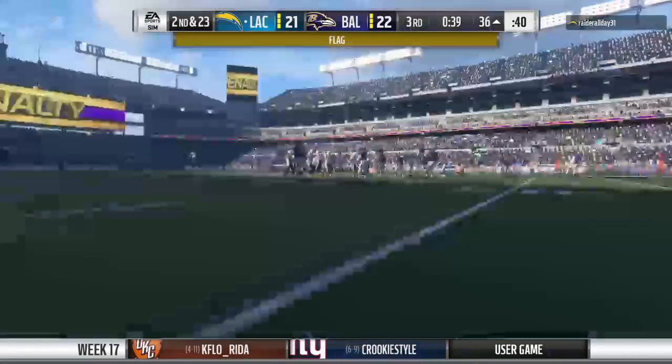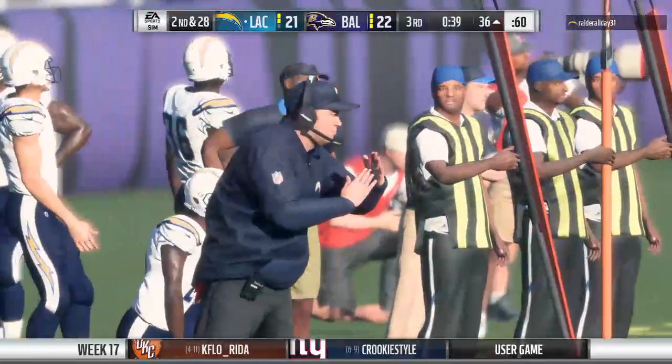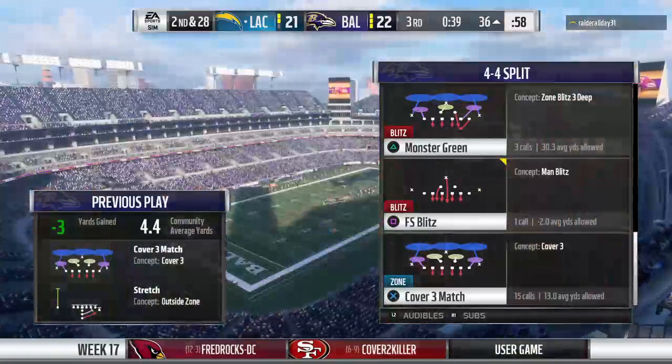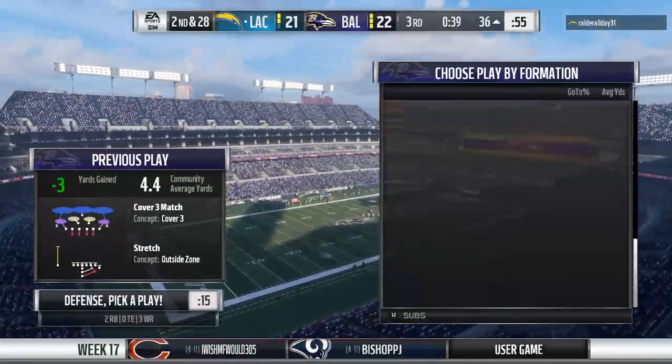Now movement up front. I think they're going to get one of the Charger linemen. Now the offense is going to use the first of their timeouts. That'll leave them with 2 remaining. We'll be back after this.